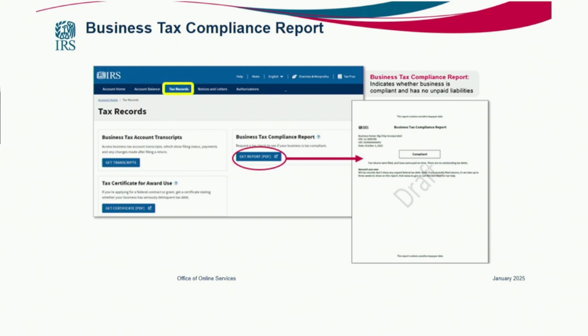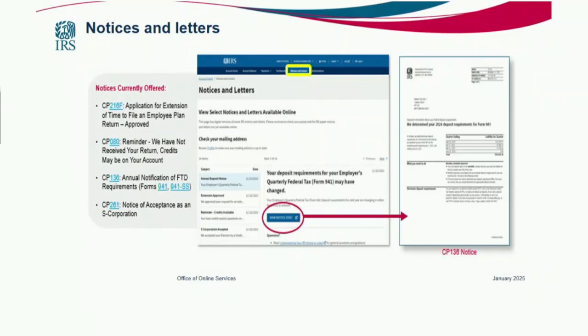So now moving on from tax records, we come to notices and letters. From your account home, again, you can click on notices and letters. Note, again, this does not include all notices and letters, only a select group. More will be added over time. It's important that business taxpayers continue monitoring the physical mailing address and mail for any additional correspondence from the IRS.